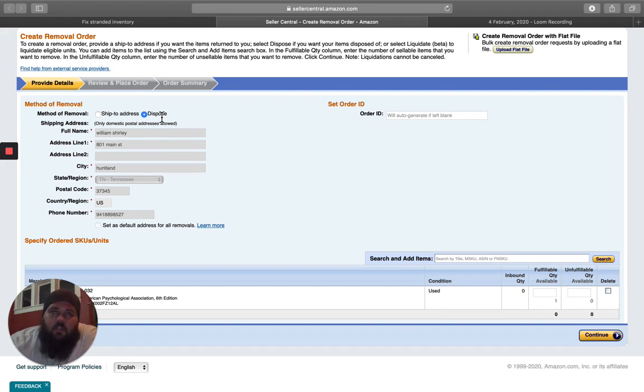So let's say the book has a flaw that was supposed to be acceptable condition and you listed it as very good, right? You read the description of acceptable wrong, or you didn't read it, and then upon learning that it should have been listed as acceptable, you can't obviously get that book back. So you can remove that order if you can't meet that listing requirement. Or if it's just stranded in this case, you can go ahead and hit 1 and then hit continue, and it'll create that removal order.